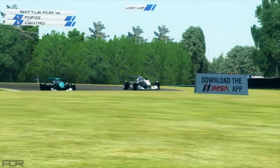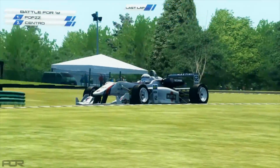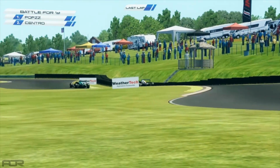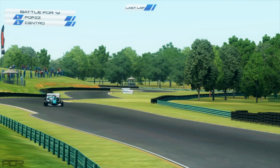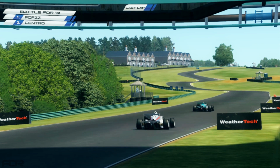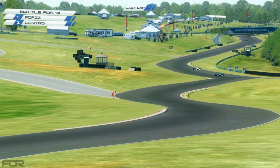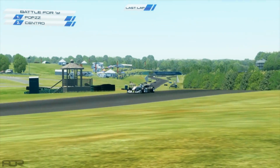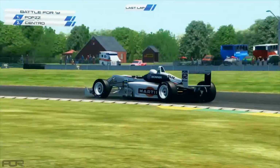Oh, Pops! They kind of ruined the fight, but Centro takes the lead. That's the kind of battle we did not expect, but so much pressure. Pops was probably thinking, how the hell is this guy still doing a 44 or something? How is he 1.3 seconds faster? I mean, a 46.1, that's not a bad lap on these tyres. And he's just been caught by 1.3 seconds.